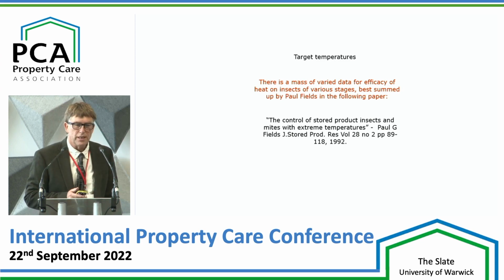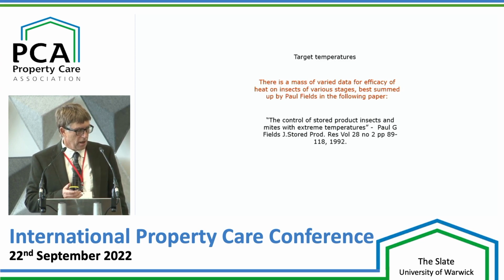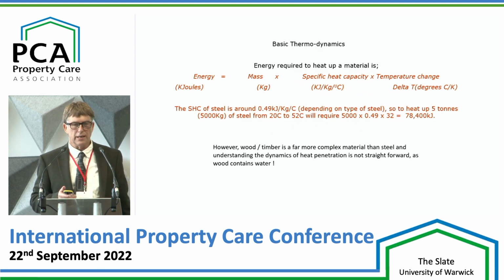If you want to take issue with any of the target temperatures, there is a massive amount of information on this paper. The targets that we have adopted have just been the sort of high end of everything, so we beat everything there. Now, heat treatment requires an understanding of physics, and it's different from other forms of pest control.